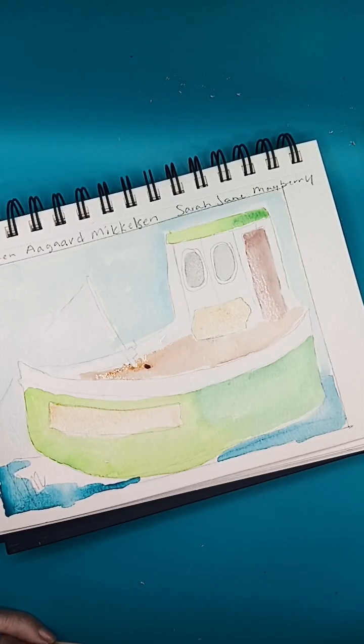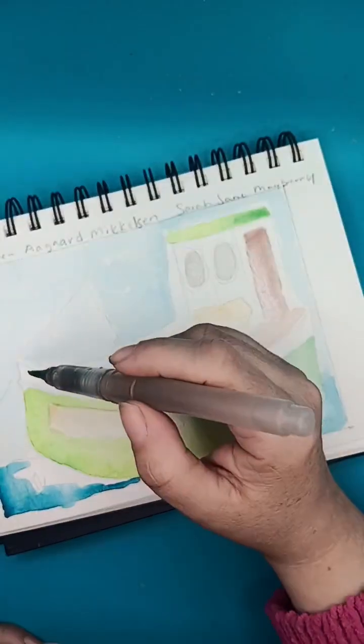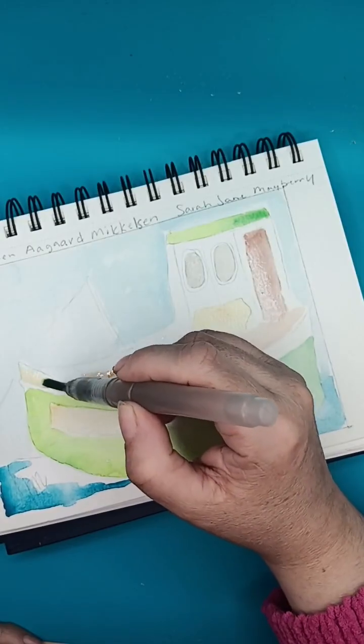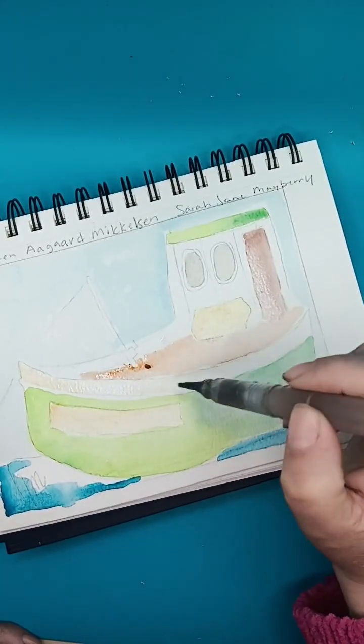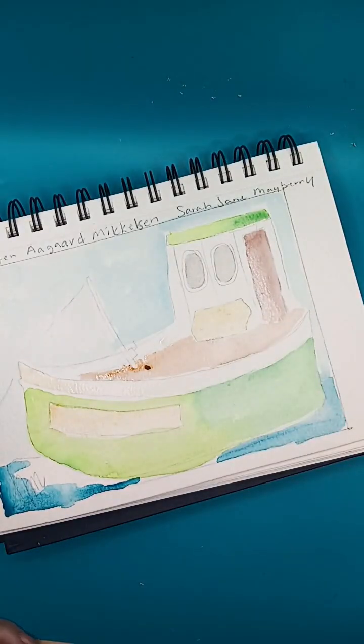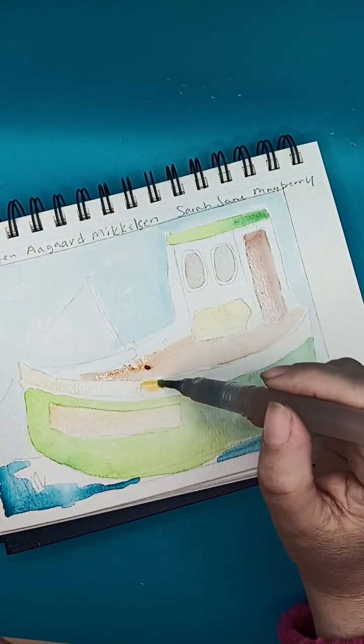Alright. Well, she just got stuff right in my face. That's funny. Okay, so I'm gonna leave a line right there, but I'm gonna use this off yellow.